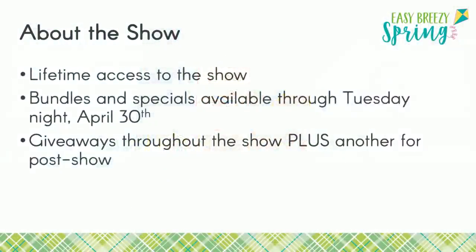Let's give you a quick overview for those especially new to one of our events, just a little information about the day. You will have lifetime access to the show. If there's something you love and want to go back and rewind, it will be out there forever on this very same link.